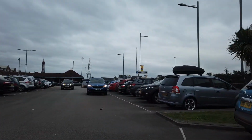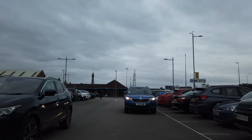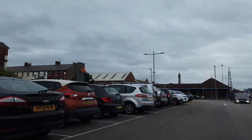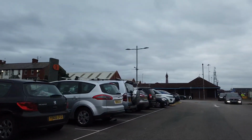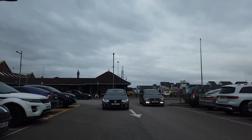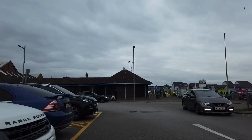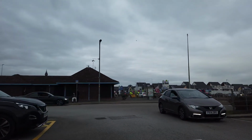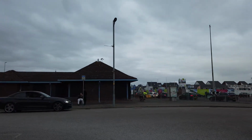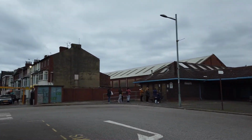Right, okay, so I'm now in Central Car Park, and see a good view of the tower there. This car park is absolutely stuffed. There's people parking at the sides. Sorry? Somebody was just asking me if I was parked up and I was moving. That's how bad it is. There's people waiting to get parked in here. It's that busy. So this is the Lonsdale Road car park, and that's Lonsdale Road there.